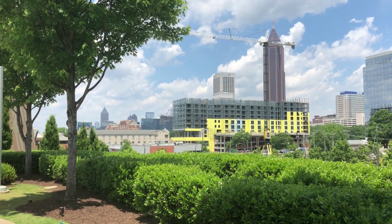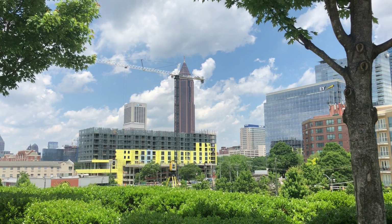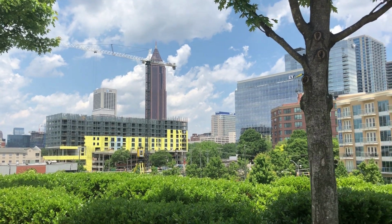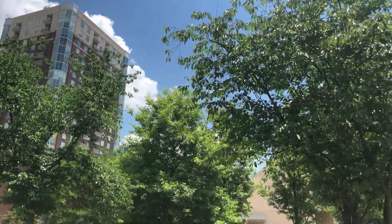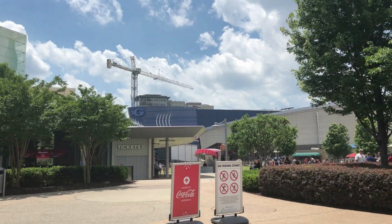Look at this. This is Midtown. They're building new high-rises. I believe this is the tallest building in the South right there, built in 1992. Look at all these high-rises all the way up and down. Interesting. And then this is the World of Coca-Cola and the Georgia Aquarium, and they're about to expand.